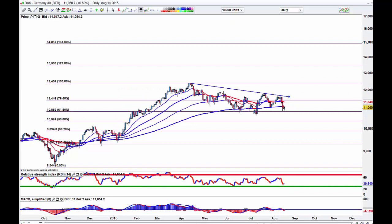This is the DAX. So I would expect a short-term move into this moving average. I expect a short-term move into that. We're under the 200 EMA here, so we could even break these lows and just go. I think we'll wait until we meet those moving averages before the next leg down.